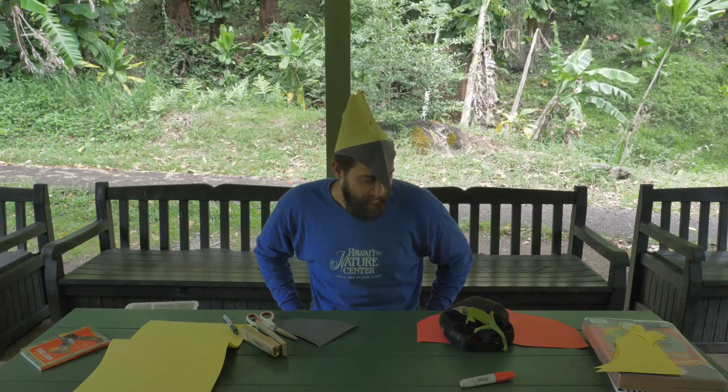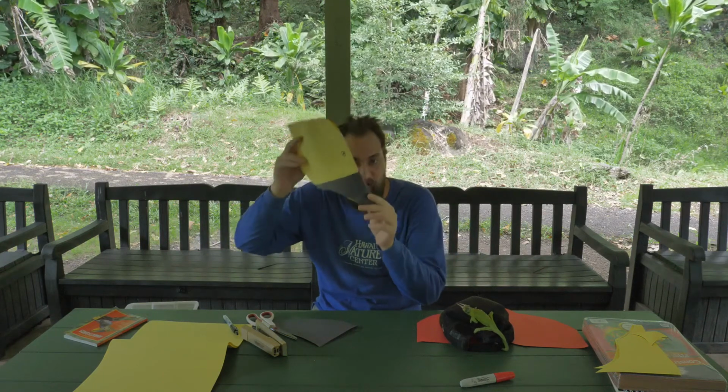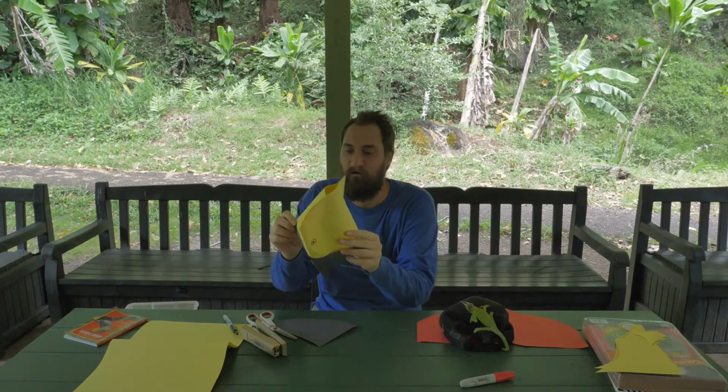Okay, so that was it. That was our craft for today. If you want to make different birds, there's many different types of birds you can make. I encourage you to go look up a book like this. Take a look at different types of indigenous birds in Hawaii and see if you can make a cool hat to match.